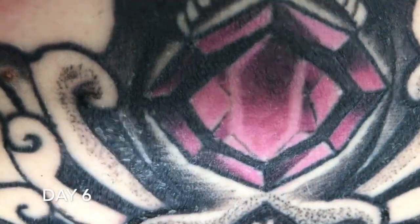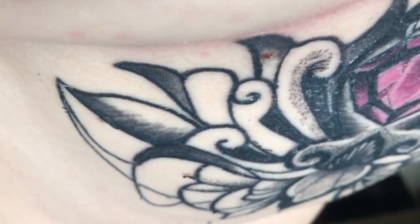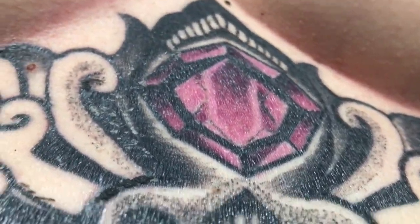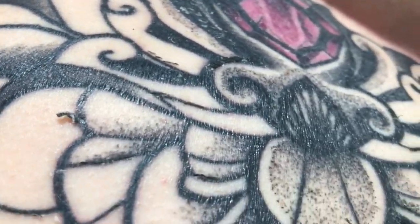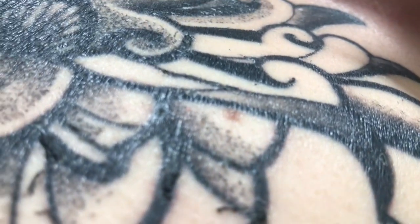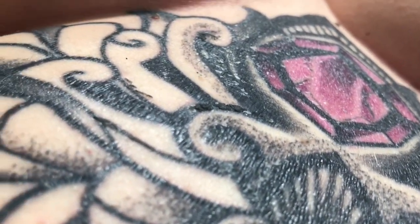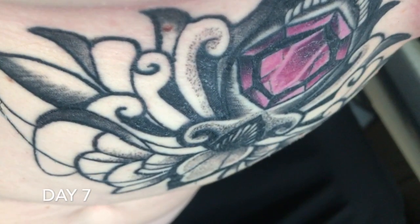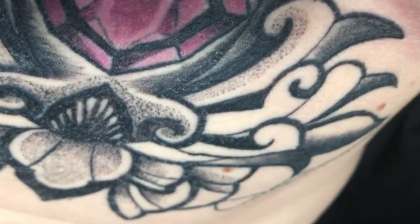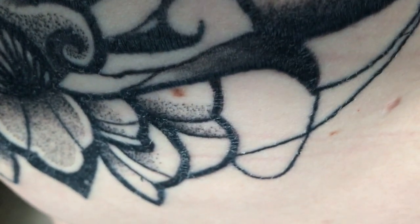On day 6, the majority has already peeled off. Some tiny parts were still stuck to the skin, and it was still itchy, quite a bit. With moisturizing, however, it was a lot better, as I said. This Hustler butter does miracles, I think. It is day 7 and only dryness remained. It doesn't itch anymore. It's not sore anymore. And that's pretty much it.